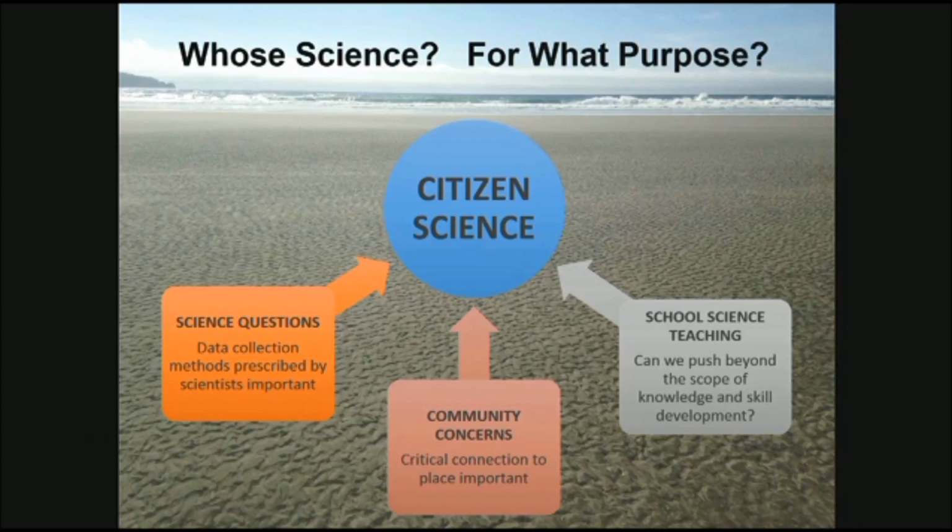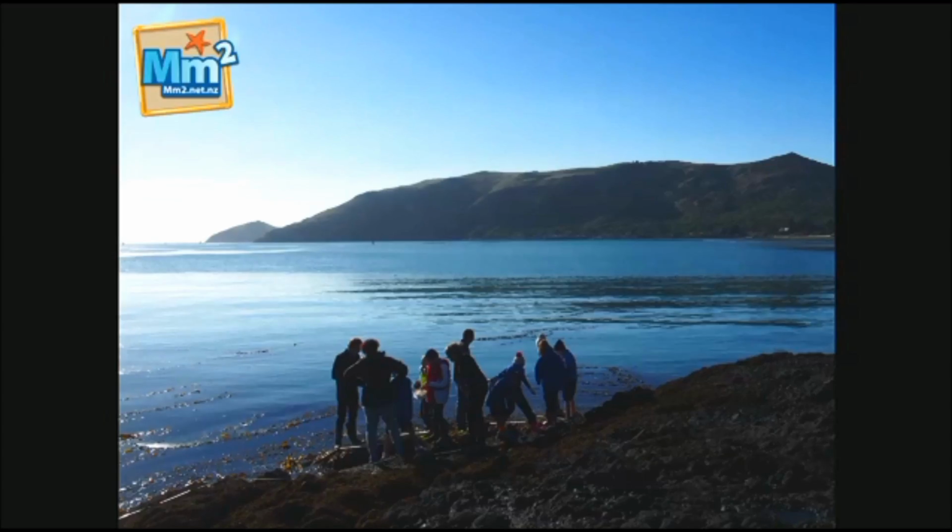But is school-based citizen science something worth striving for? There's an opportunity to engage with lots of numbers and a diverse audience, but you've got the constrictions of the school curriculum and the school day. And when you're working with low tides, that's often a real barrier. But can we extend science education through citizen science and push beyond the scope of knowledge and skill development?